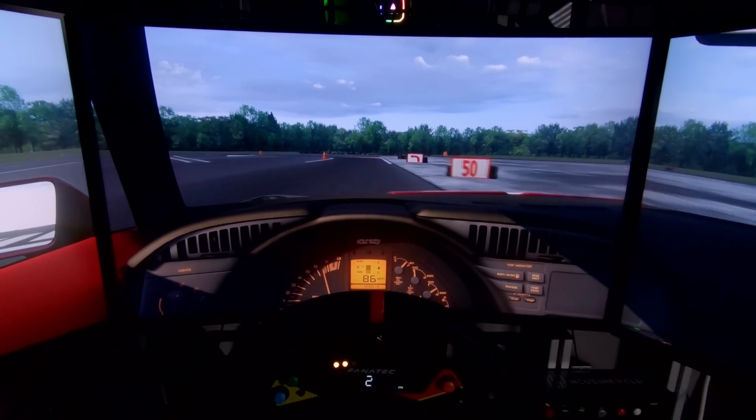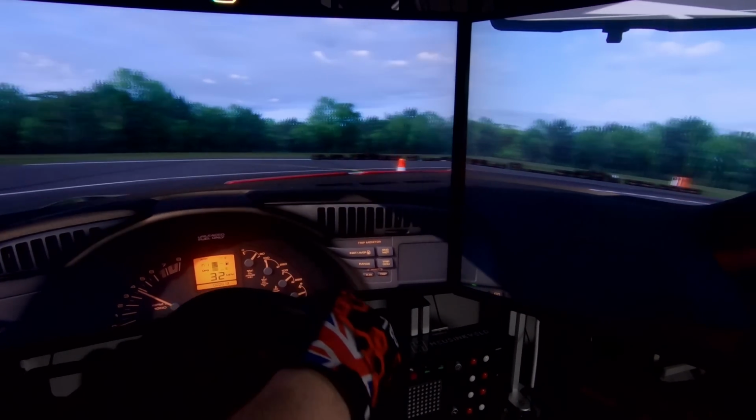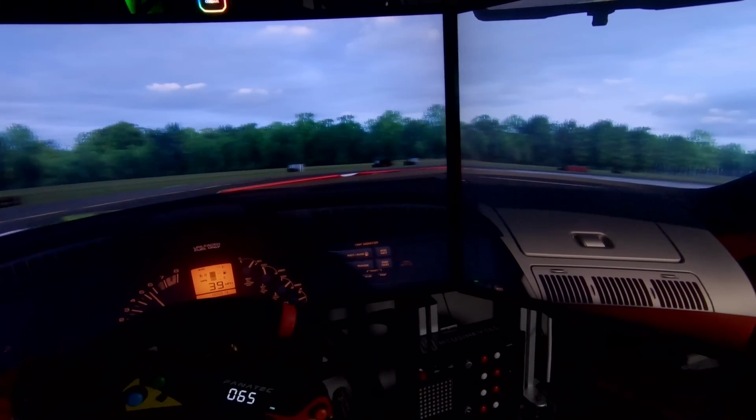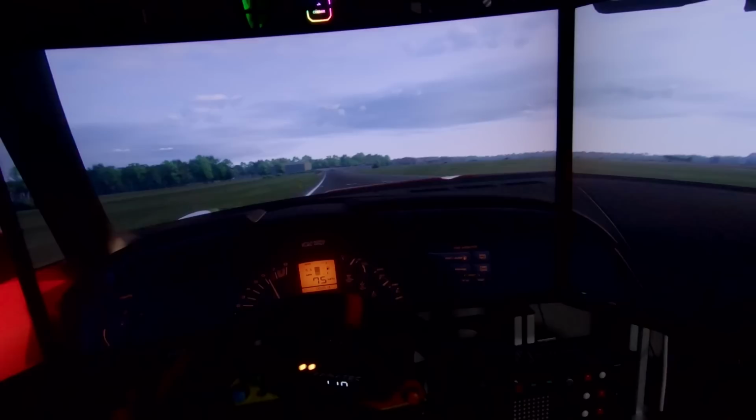Again, hard on the brakes. Again, we're going to need first gear. With a good exit. Can we get it round? Just.